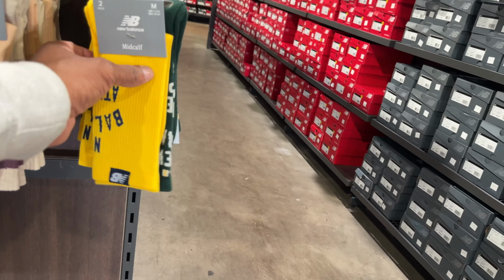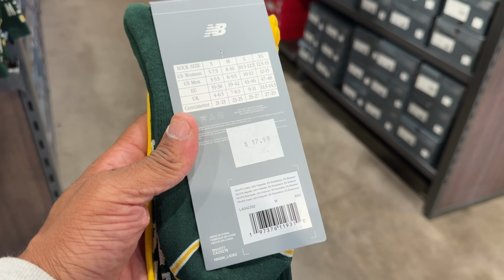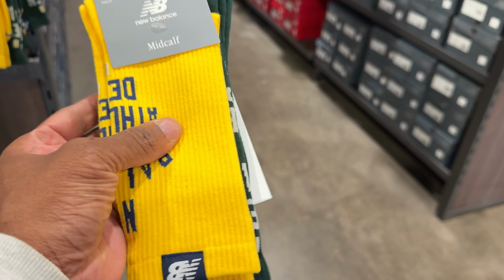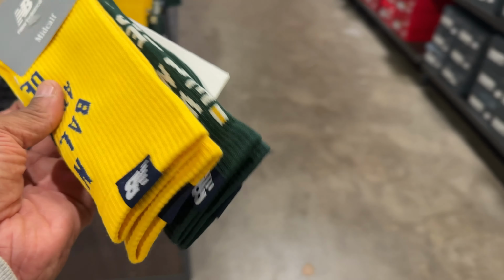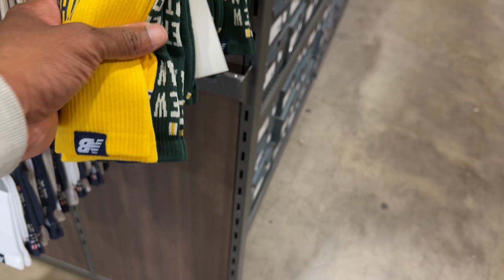And New Balance do offer socks, which is different. These are considered mid-calf, and the quality is there. Look at the price, $17.99. Did you get additional discounts? Probably not, but they have them in multiple different colors. I like that yellow and navy blue. That's dope. They also got green, yellow, and white, khaki. I have purchased more socks last year than I ever did my whole entire life.